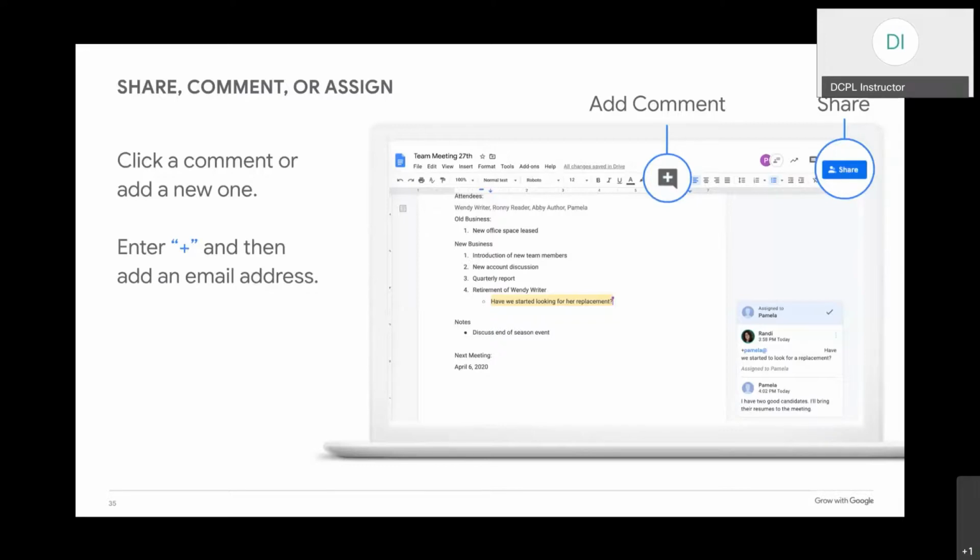So this can be very handy if you're posting multiple comments and needing multiple responses from multiple people. It can help make it a little bit easier for them to find where they need to go.